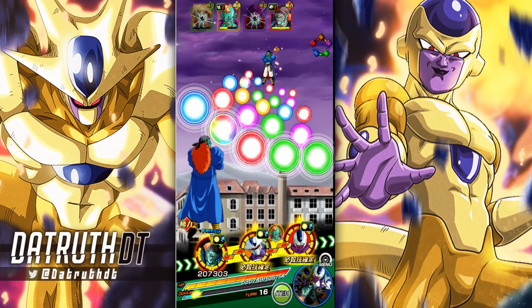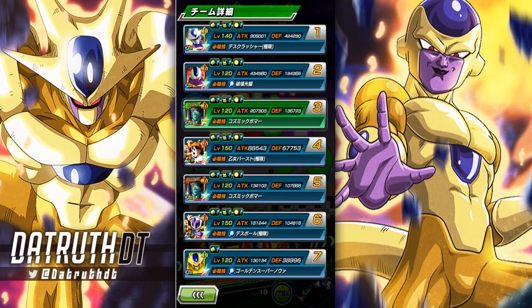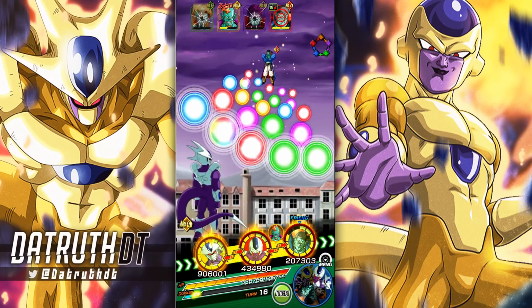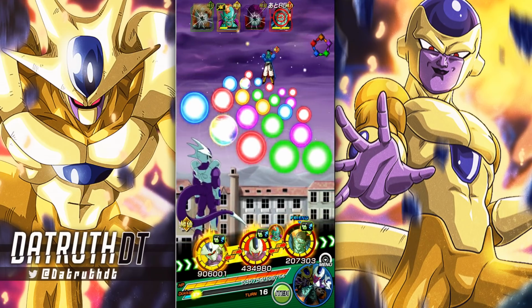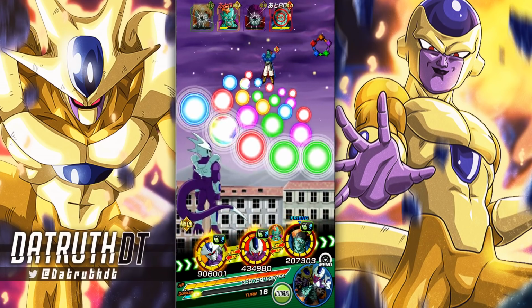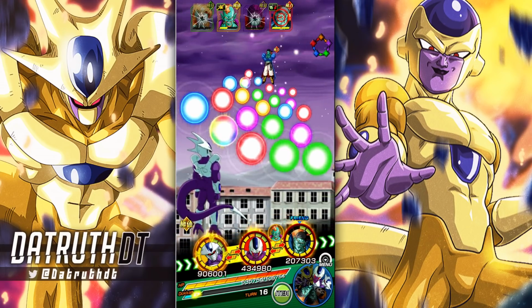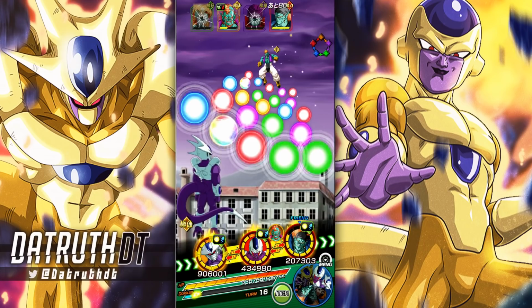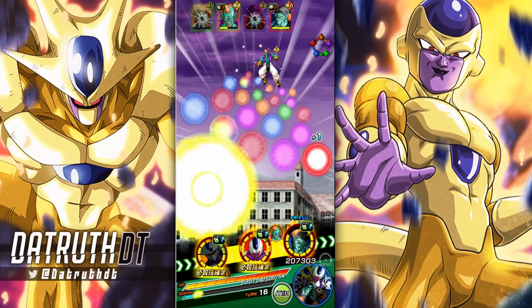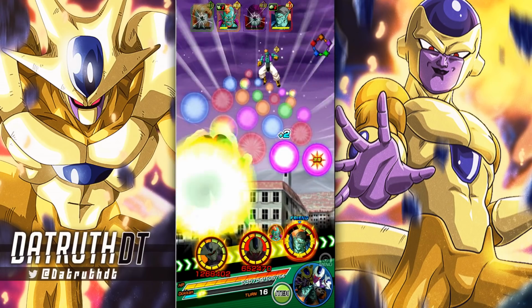Right there. Alright, so Bojack, his support has gone down a little bit, right? What is he giving? He's giving 40% right here. I'd have to double check Bojack, but I believe he's giving 40% on this turn. All right, so we'll do 2 more rotations. Let's just see a little bit more of Cooler. We'll finish off right here, and then we'll do 1 more after this.